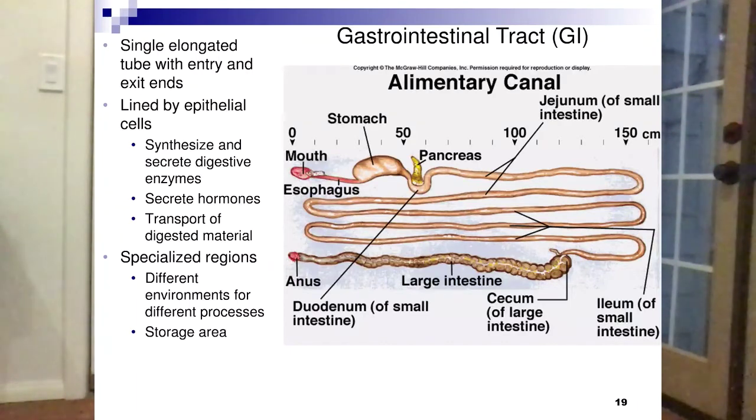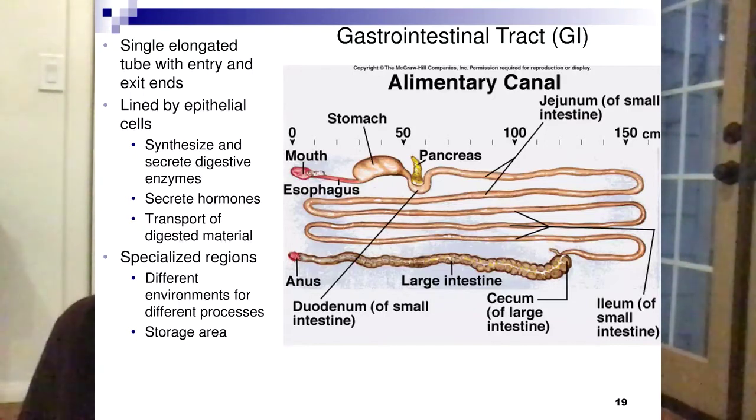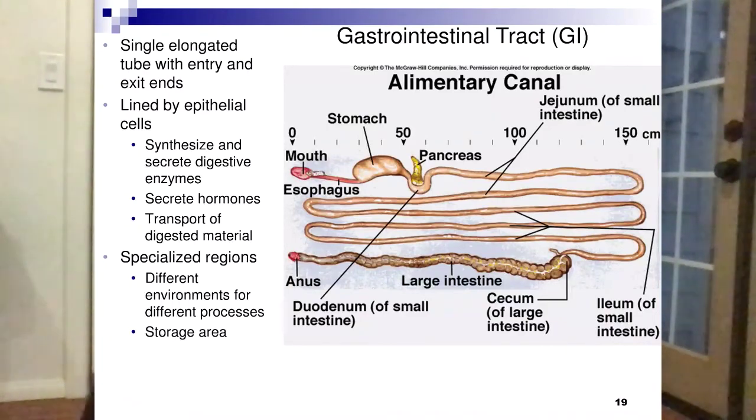So they're not a part of the tube, but they're connected to it. Like you see the pancreas there. Later on, we're going to see the liver. They didn't draw it in this picture here. It makes it a much more complex organ system, but it's going to become much more efficient.